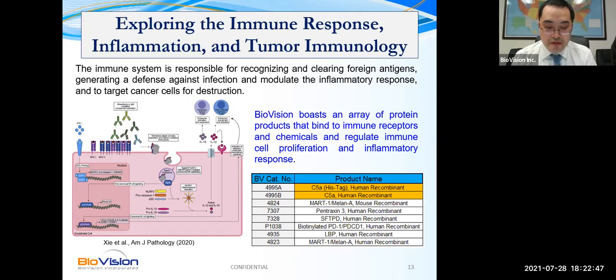We also include the MART-1 proteins here. This is catalog number 4823 for the human version and 4824 for the mouse, to illustrate an antigen that is recognized by T cells when they react against melanomas, which is a skin cancer cell. 7307 is an interesting protein called pentraxin-3, which is secreted by different cell types at sites of inflammation to regulate the innate resistance to pathogens.